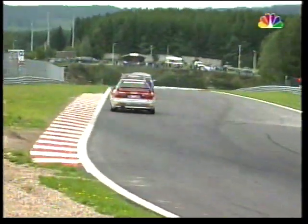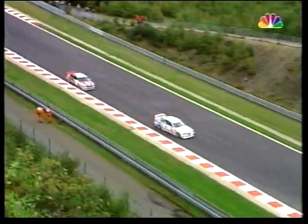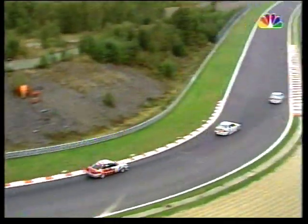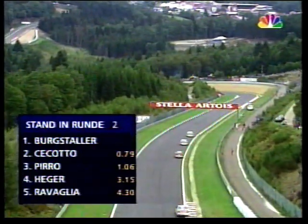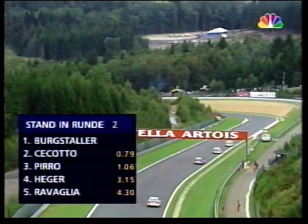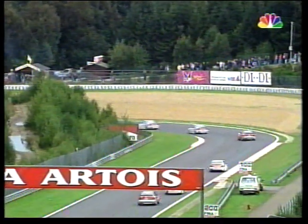Well, there's the look out of the back window, and the camera being rotated by remote control. Clever stuff these days. But the big surprise is that Alex Bergstaller is leading this race. You just see the little blue flashes on his car. Johnny Cecotto in 2nd place, then Emanuele Pirro, and then after him we have Alfred Hager.